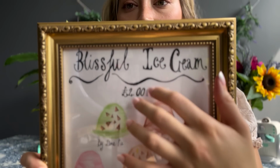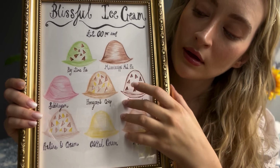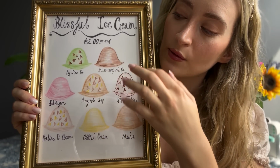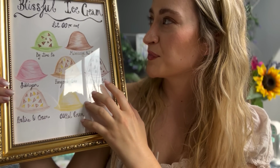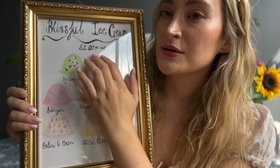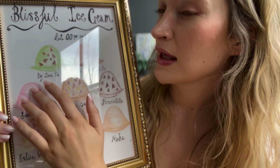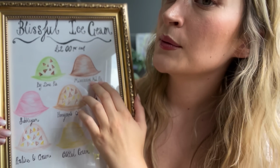Okay, shall we start to take a look at some ice cream flavours? How many is there? 1, 2, 3, 4, 5. 5 ice creams. Okay. Well, let me get the menu. I do tend to change my flavours quite often, but today some of my favourite sweets are on here. So this is Blissful ice cream, £2 a scoop. To begin, we've got key lime pie, then moving on to Mississippi mud pie.